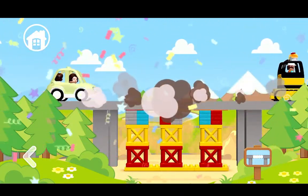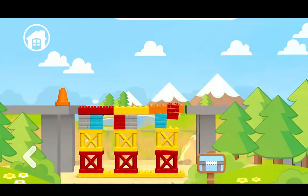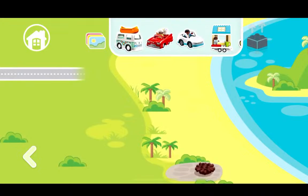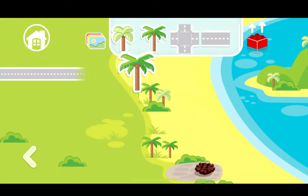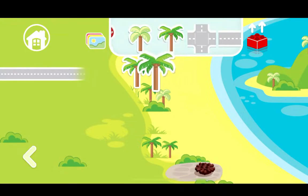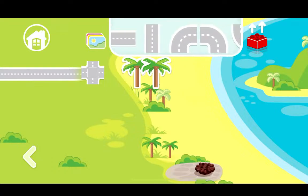Super! And now we need to go to May. See what the next level. Oh, there we need to take a stickers on the picture. Let's do it. I want to take... See? Oh. One tree on the beach, the other tree on the beach, some part of the road, and maybe this one.